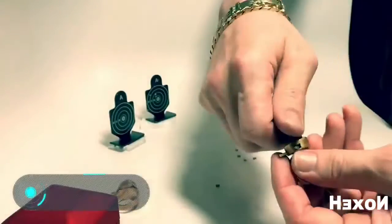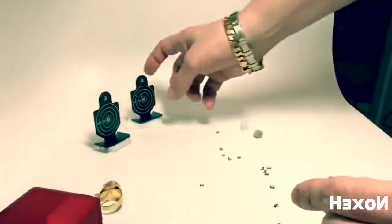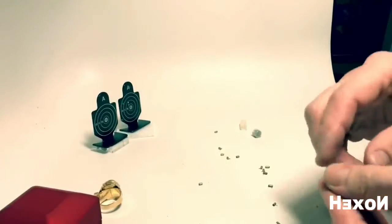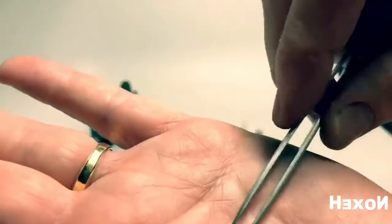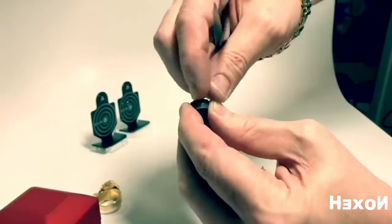Mini weapons. Finally, we've got to the last small inventions of today's video. Here are several products offered by the same company, and all of them are weapons, but not the most common ones. The Pinfire Ring Gun is more like a gadget from a spy film than a real gun. Still, it's a pretty serious 2mm pocket weapon.